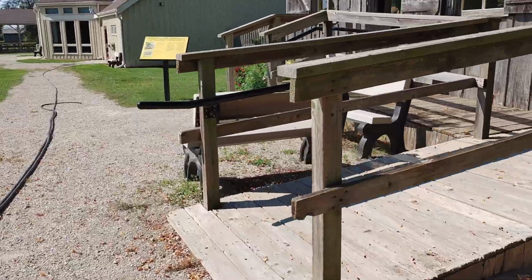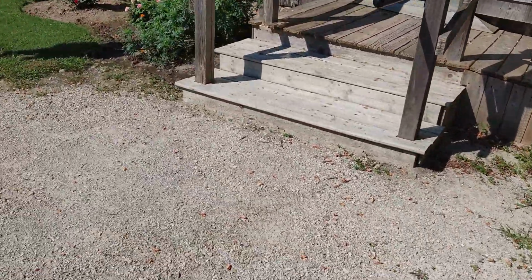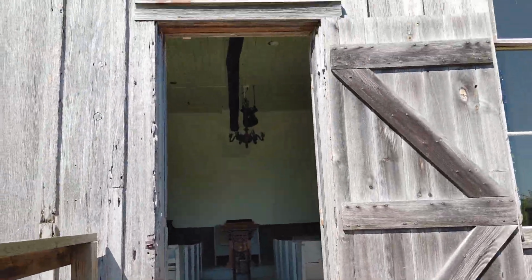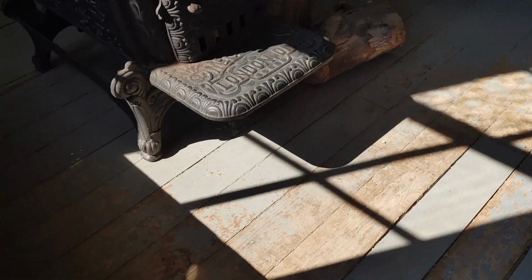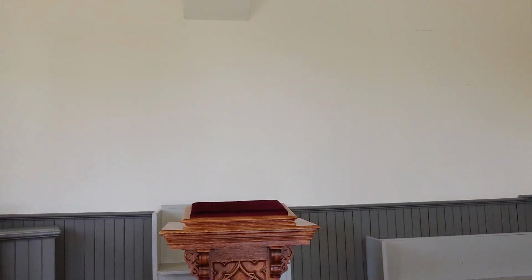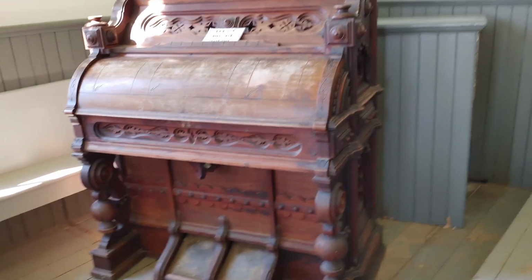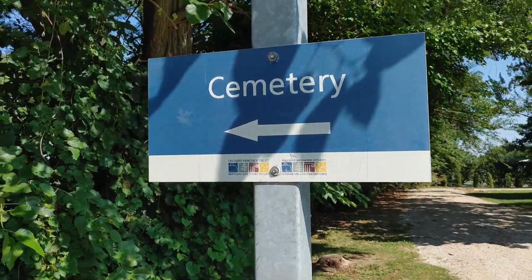This one is the church. Spirituality and community. Got the old wood in the window. It's a nice burner here to heat the church. We're going to go to the cemetery.